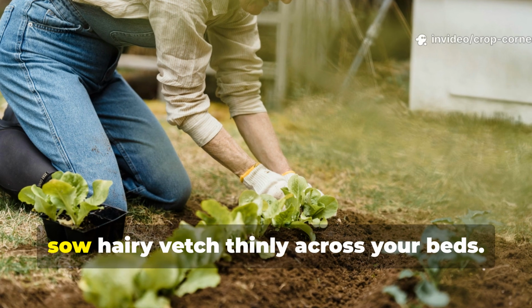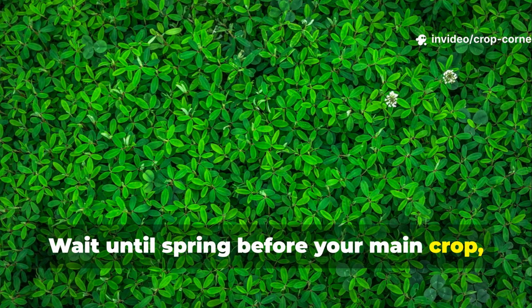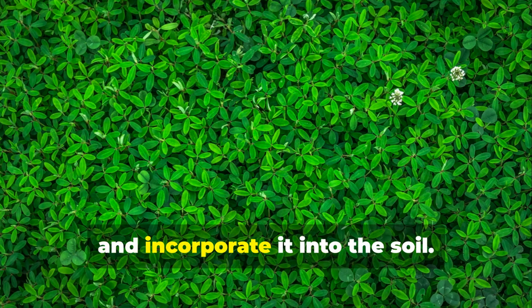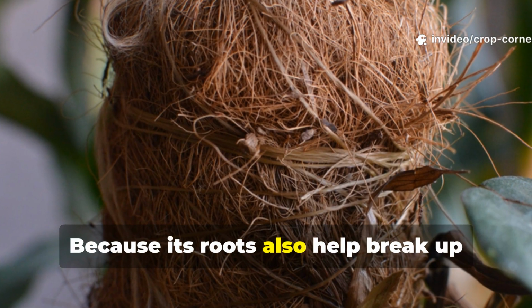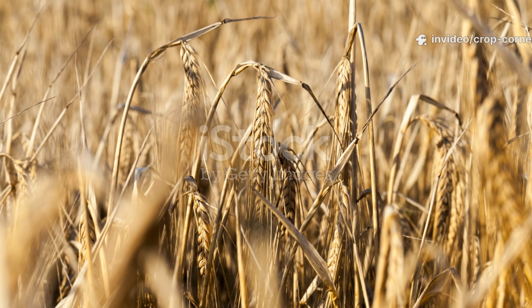In October, sow hairy vetch thinly across your beds, wait until spring before your main crop, then cut or mow it while it's still lush, before full bloom, and incorporate it into the soil. Its decomposition releases nitrogen and organic matter. Because its roots also help break up subsurface compaction, it's a dual-purpose helper.